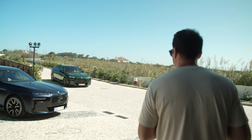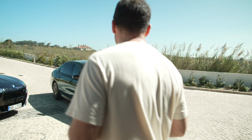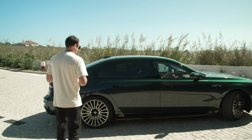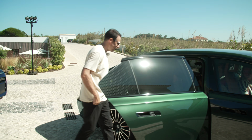Wow, look at this. Spectacular spec. So that's the BMW i7 M70, and I think this is the Aurora Diamond Green. Amazing, absolutely stunning car. All right, let's hop inside.